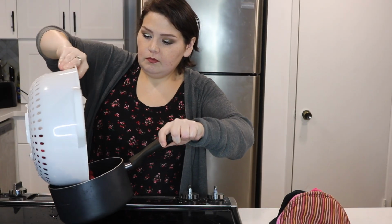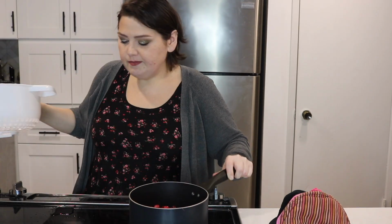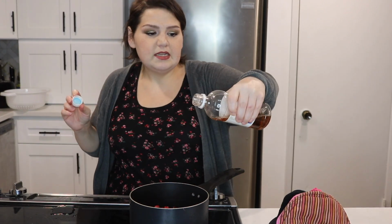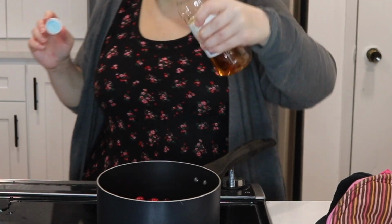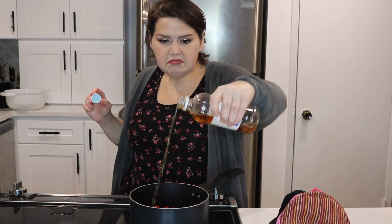So what I'm gonna do for this cranberry sauce is I'm gonna rinse a bag of fresh cranberries and I'm gonna throw them into a medium-sized saucepan. One of my favorite noises right there. I'm not measuring this out, but I am gonna add just about a teaspoon or so of apple cider vinegar. Okay, maybe 2 teaspoons, maybe? Yeah, there we go. Drizzle in a little bit of maple syrup.